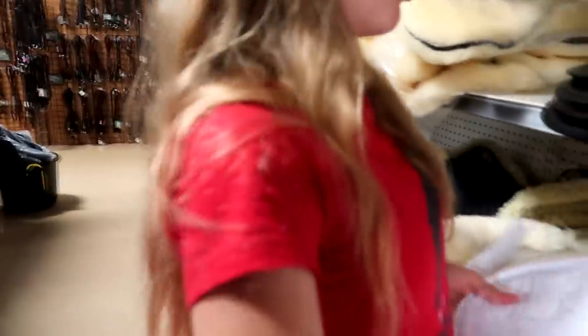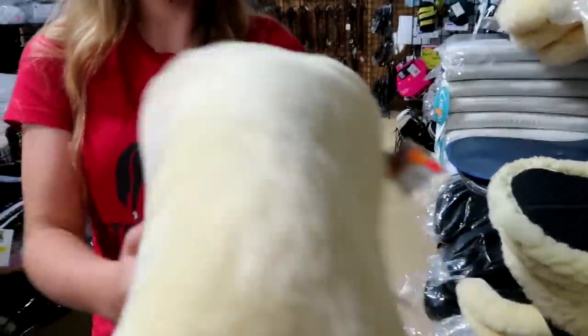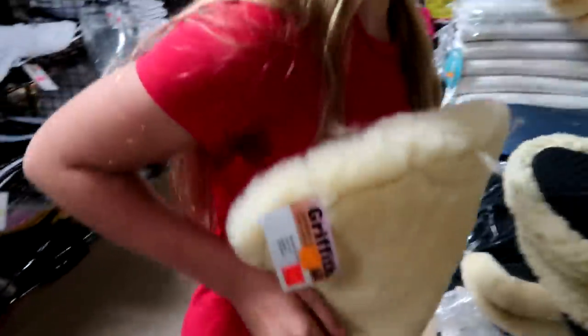Oh my gosh. Spencer needs this. So it's fluffy. Oh, wow. And then it has his gel pad. Spencer has a gel pad, but with the sheepskin?